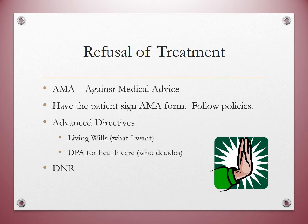The patient also has the right to decline treatment or refuse consent. At this time, the RN would have the patient sign an AMA form, known as the Against Medical Advice form. Follow your organization's policies when encountering patient refusal of treatment.